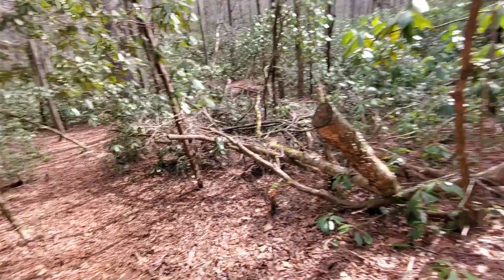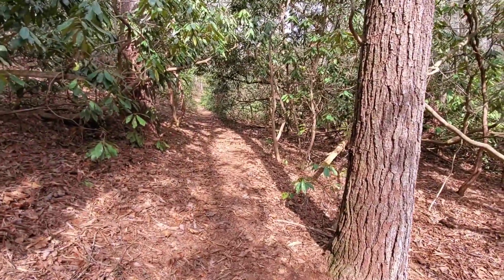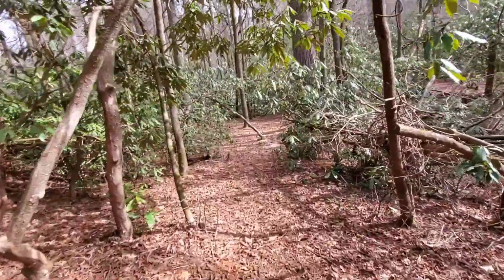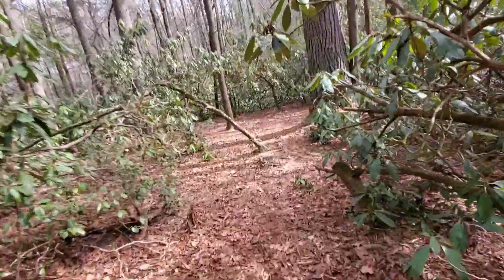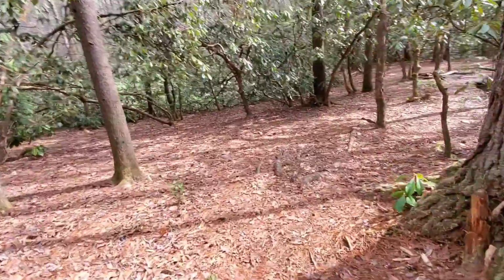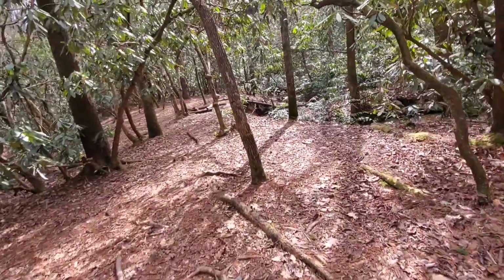So here we go. Here's the trail. That's the direction I'm traveling in. I want to show you this potential campsite here by the creek. Looks pretty nice. Yeah. Check that out. Pretty wide open. Creekside.